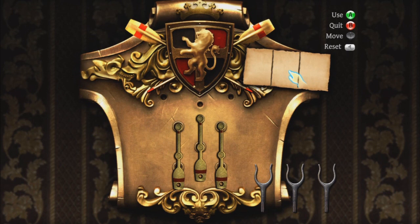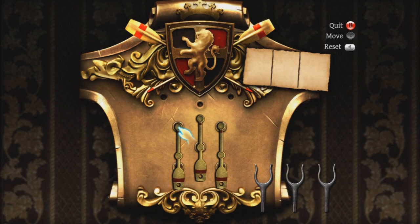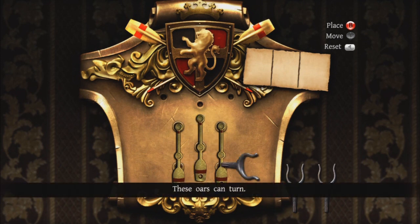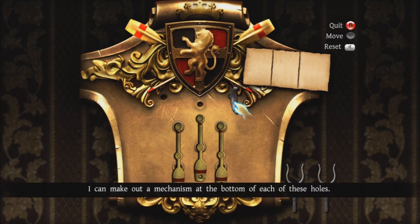Click on the paper with 2 lines. What? These oars can turn. Huh. So how do I exactly turn them? These oars. Okay. I can make out a mechanism at the bottom of each of these holes.